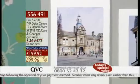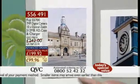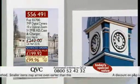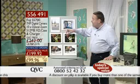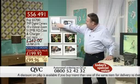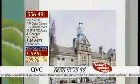I know what you're going to tell me. That's the clock tower, isn't it? It is. This is the 38 end. I'm stood at the bottom here taking a picture of this town hall. This is the wide angle, and I've not moved. All I've done is zoomed into the clock tower here, and that's the shot you get.